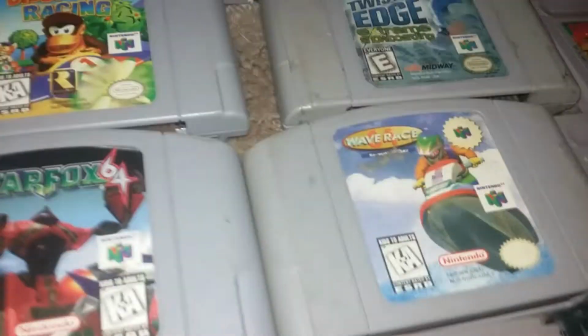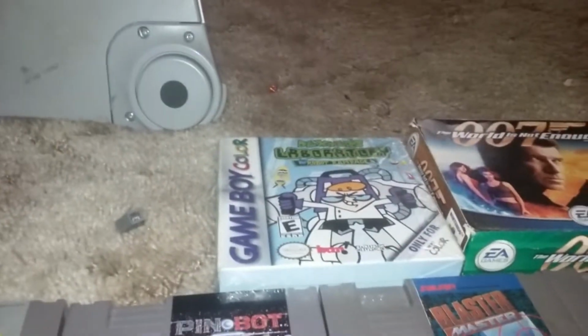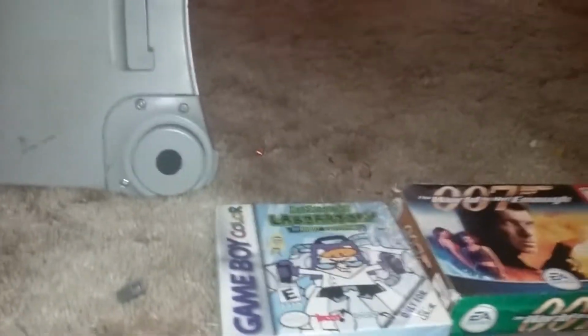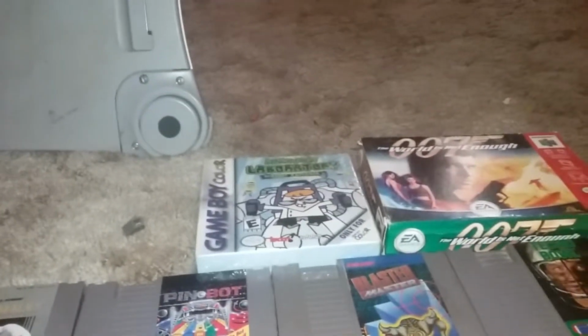Mario Party 2 and 3, Donkey Kong 64, Donkey Kong Racing, all the other ones up here. Also, we got 007, The World Is Not Enough, and Dexter's Lab Robot Rampage on Game Boy Color. Both of those are still in the box. 007 has been opened, but it's still in there. And Dexter's Lab is actually, surprisingly enough, sealed.